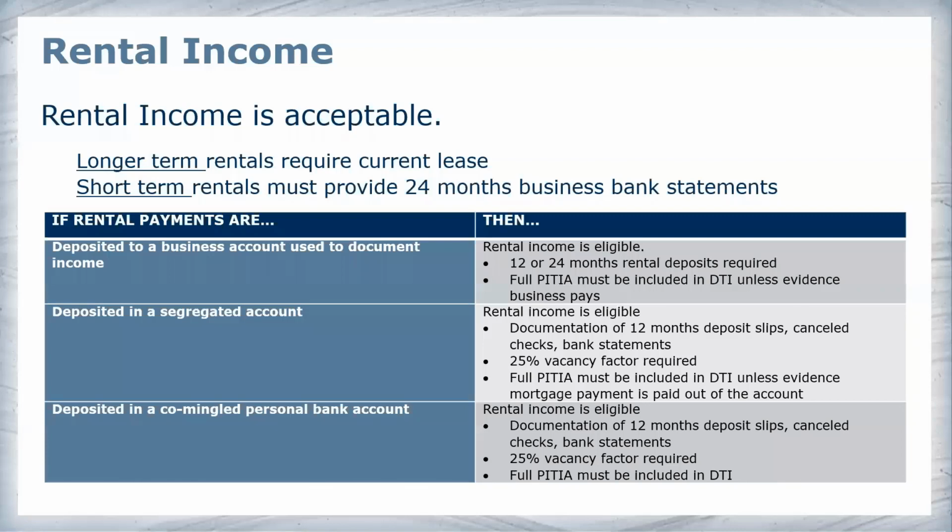If the borrower has a separate account where all of the rental income gets deposited, then the PITIA must be included in the debt to income ratio unless there's evidence the mortgage payments are paid out of that specific account. And in that, a 25% vacancy factor is required.